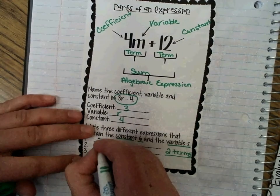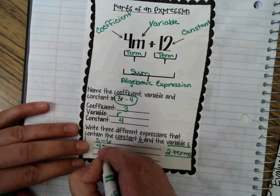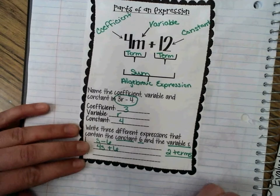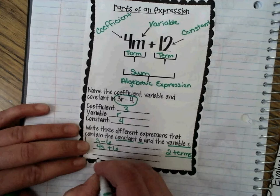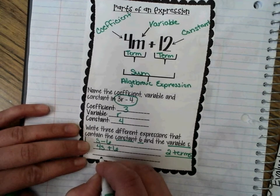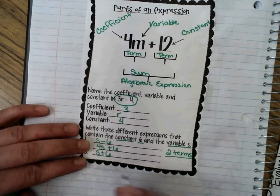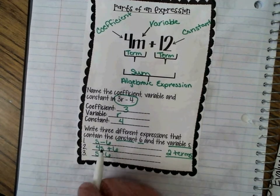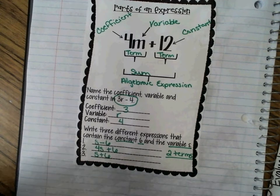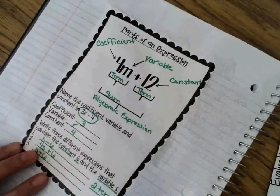So it could simply be something as s minus 6, or 4s plus 6, or you could just do s plus 6. I mean, you could do several things, but remember I told you it had to have 2 terms, so this is 1, 2 terms, 1, 2 terms, 1, 2 terms. Okay? So, those are just a few answers. That's not the end-all be-all. There's so many different ways that you can do that.